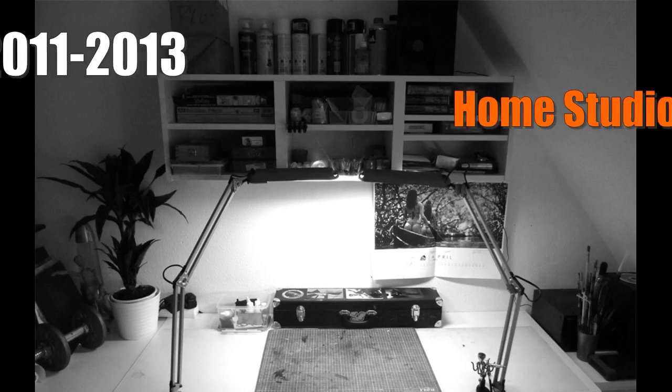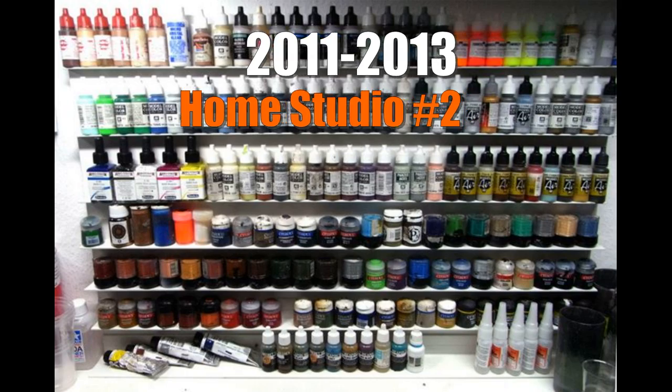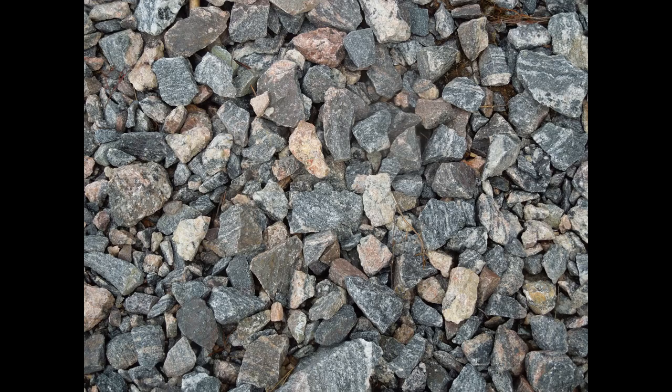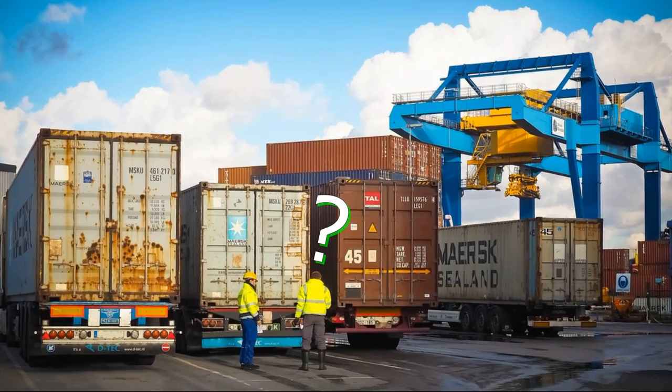My second workspace was also at home, but a little bit more professional as I had more clients and more commissions to do. And I needed more space for storage. I found too many stones and sticks and stuff. I would say these examples are more or less what everybody else is having at home if you do this as a hobby. I became more and more professional, also starting with teaching and workshops, needed more storage.